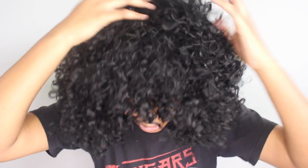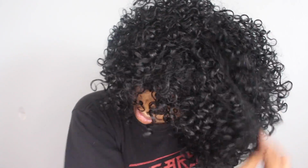As you guys can see, I can't even see you guys. This wig is super freaking cute, guys. As you can see, the bang is here. However, it's way too long, so I'm going to have to cut the bang. Also, the shape of it is not giving me absolute life, so I'm going to have to shape it as well. The wig is so curly, you can't really see where the bang starts and stops.